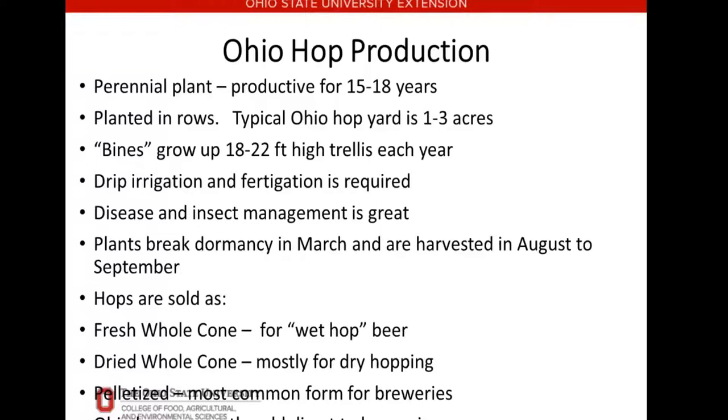Like the picture I've shown of the hop cone, we sell them as fresh whole cones, and that makes a good wet hop beer or a green beer. Dried cones, where we actually take that green cone and dry it down, are for dry hopping and making dry hop beers. And then some of my producers have pelletized the hops, just like you have pellets for the wood pellet stove, or pellets for dog food or rabbit food.